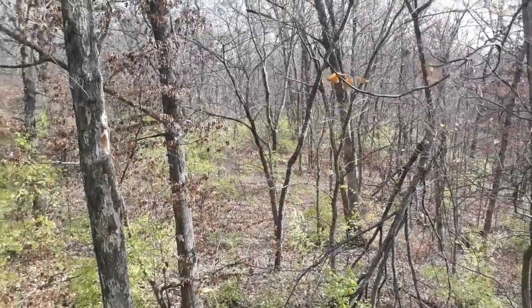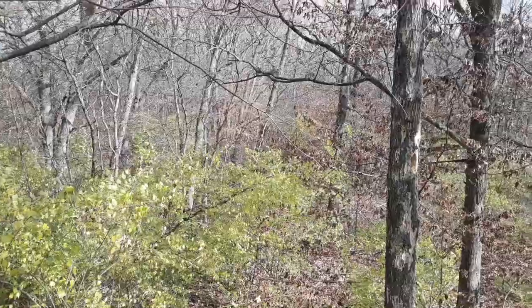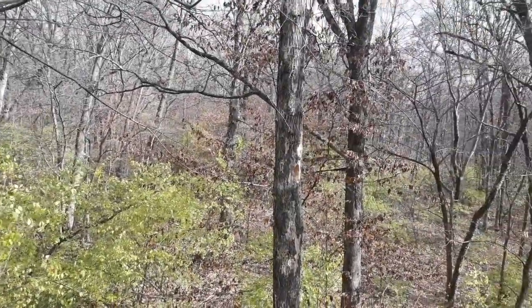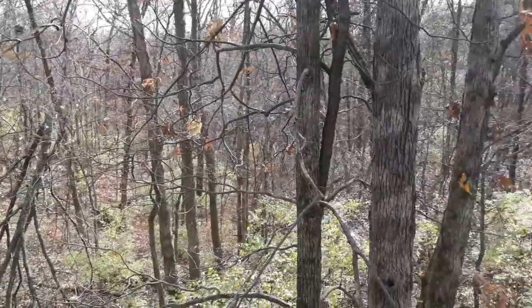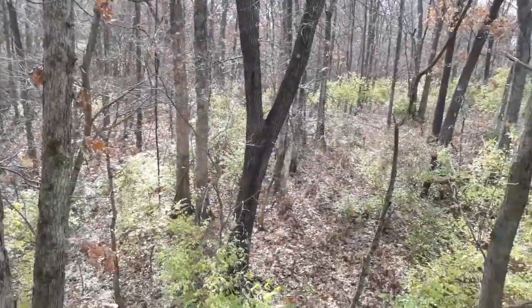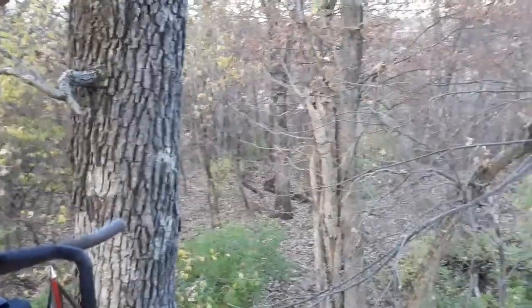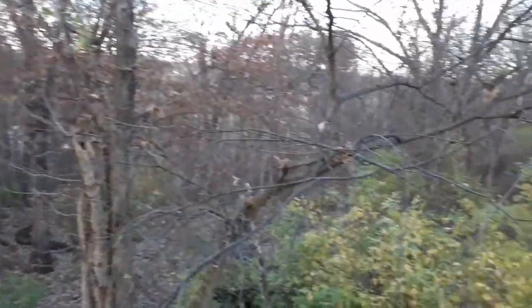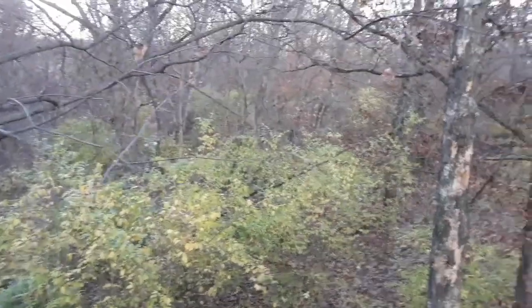Here's the view from my stand. Like I said, there's a lot less trees. I can see a lot further into the timber. So we'll see if anything comes in. Well, there doesn't seem to be anything in the neighborhood today, but that's okay. I've still got a lot of season left.